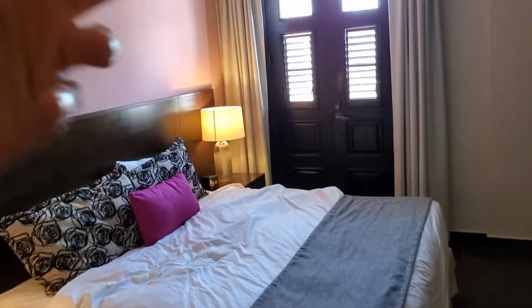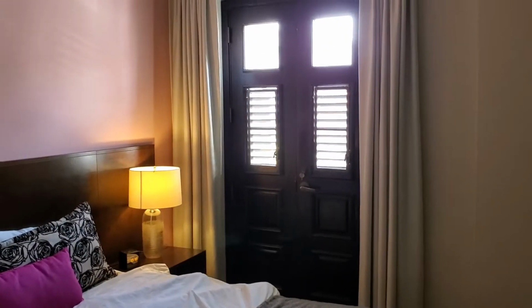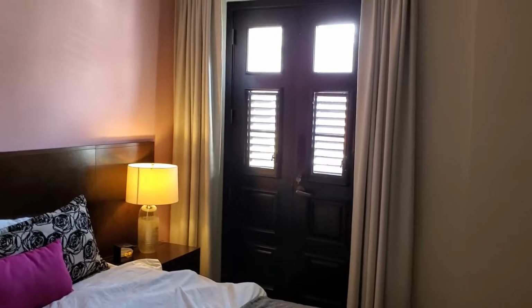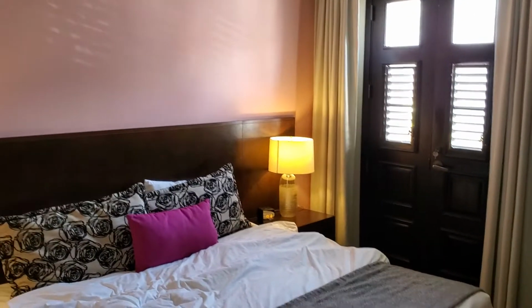Well, ladies and gentlemen, the Decanter Hotel. I'd highly recommend this place. It's not cheap, but totally the balcony and all the stray cats that run back and forth across the balcony scaring you all night is 100% worth the price of admission.